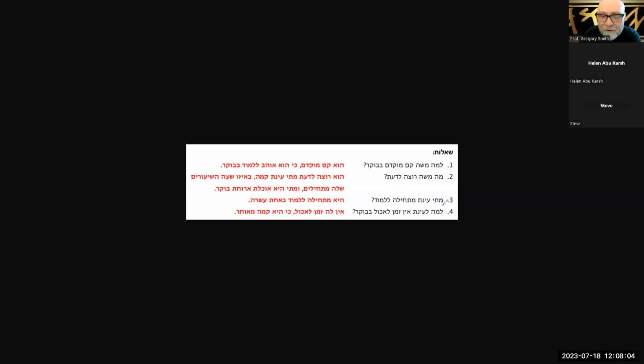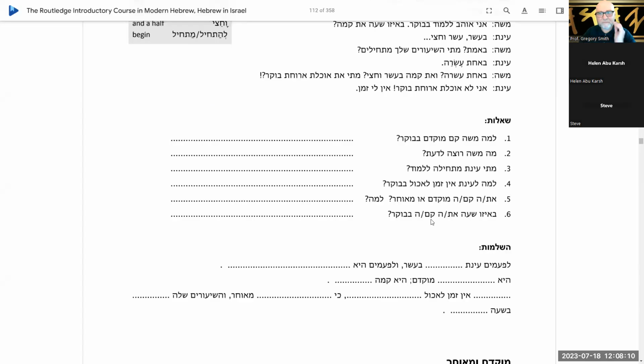Oh, what's going on with this numbering system here? I thought we were on number 4. This is number 4. Lama Ainet Ein Zaman. Okay, I guess we already did that one. Lama Ainet Ein Zaman Leochel. Why is there not time to eat in the morning? Oy vey, they've got some extra numbers here. Let's just take a look at the answer key, I guess, to finish this up.